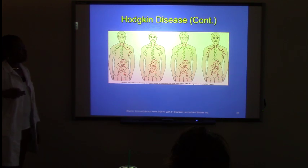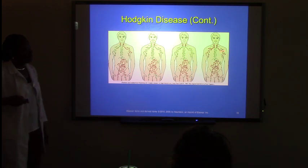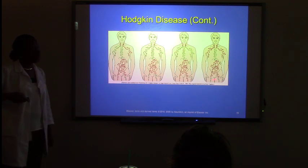This person just has one cervical and abdominal. Over here he has two cervical and then the abdominal and inguinal. And then over here, he has both cervical, both axillary, abdominal, and both inguinal. So this is definitely a more severe situation, or let's just say late stage.